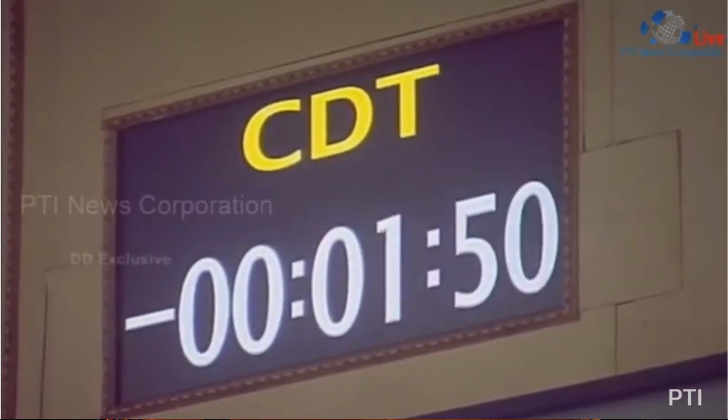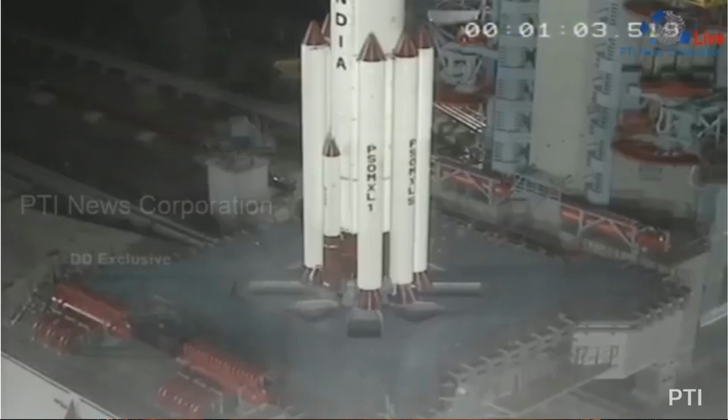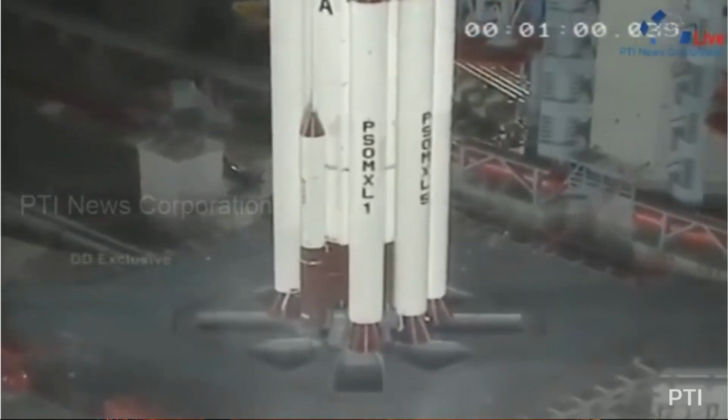So another 1 minute 50 seconds to go before we have the ignition of the solid core stage and 4 solid strap-on motors. So minus 1 minute 30 seconds. Minus 1 minute 18 seconds. We are very close to less than a minute for the launch now. As I mentioned to you, the liftoff is at 19 hours, which is 7 o'clock. Mark minus 1 minute.